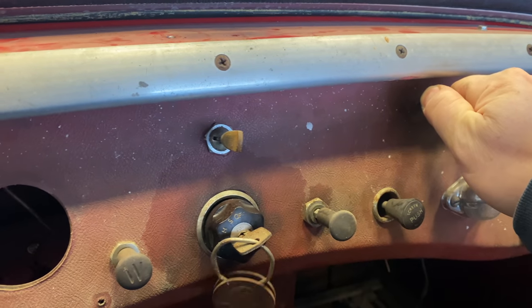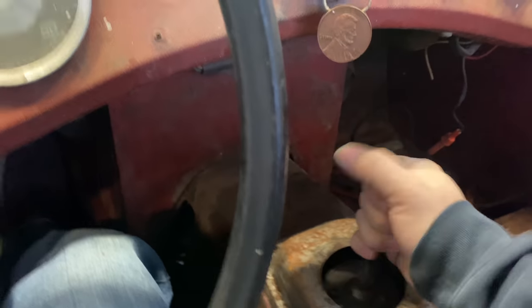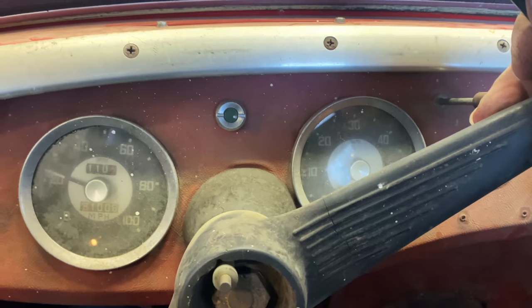Well, I think it's finally time. Let's see if this will drive. Ignition is on. Full starter. See if the clutch works. It does.